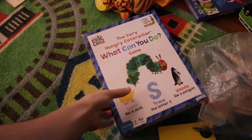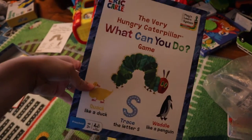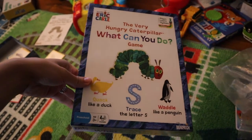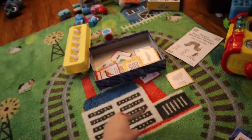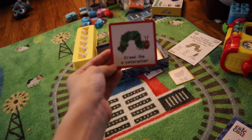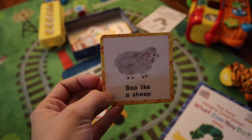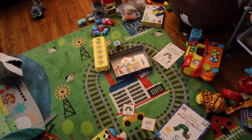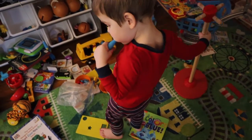One of the best things that Grayson got, actually my sister got it for him. It's a Very Hungry Caterpillar card game. Basically there's a die over there, and depending on what it lands on is what you have to do. They're just fun, cute little things like crawl like a caterpillar, or baa like a sheep, or anything like that. It's a really fun game. It is 3+, but Gray really, really likes it and has been having fun with that.